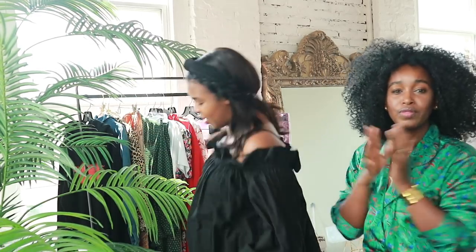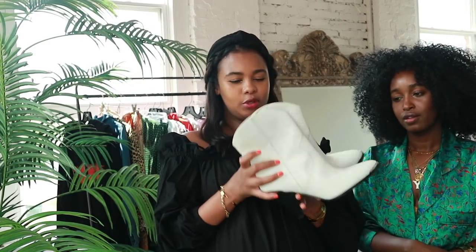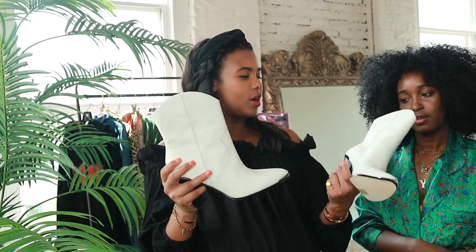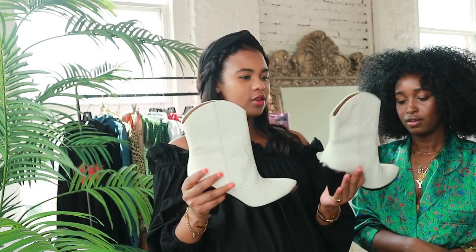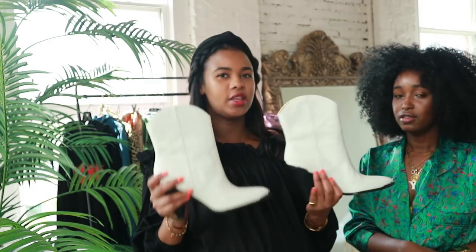Yes, so I'll start off with that. Since you mentioned it, it's her turn now. So these white booties, they're like cowboy boots, kind of a faux python material. These are so cute. They were on sale.